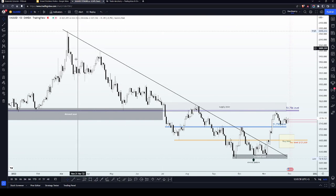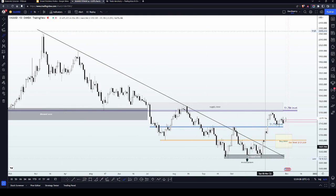And as a result of this, I was able to connect the series of lower highs here to give us that bearish trend line. However, during the early days of this month, we saw a breakout of the trend line, which also lines up with the 1680 level, a move which we actually took advantage of, which fetched us over 4,000 pips at the beginning of this month.